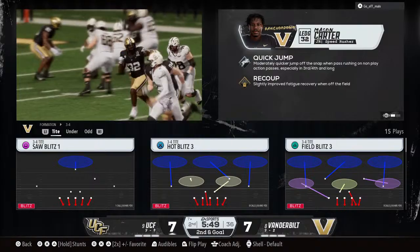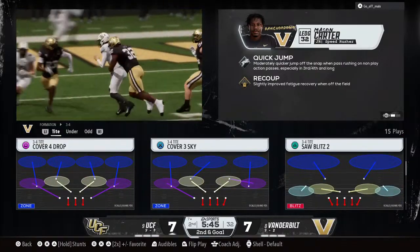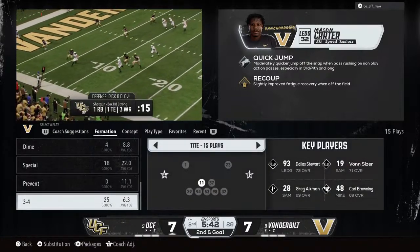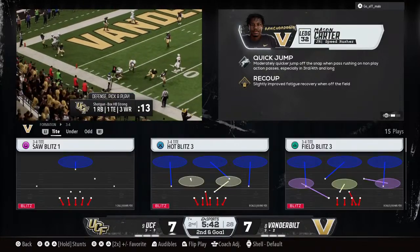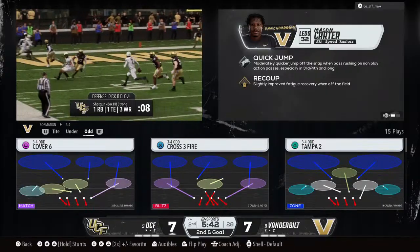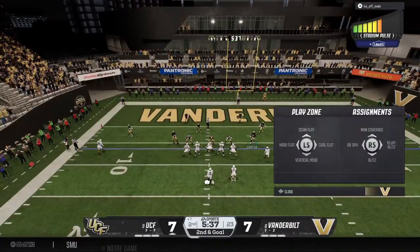Well, the defense does a great job here of pressuring the quarterback, but I got to give the quarterback a lot of credit. Instead of taking a negative play, he shows you his athletic ability and fights out and gets all the way back to the line of scrimmage. No gain on first makes it 2nd down and goal from the 7.